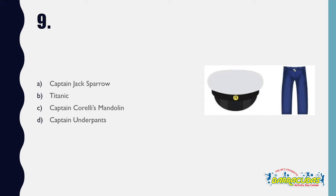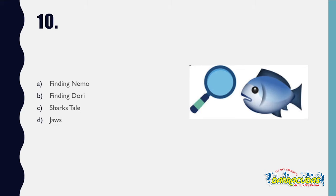On to number nine. Is this Captain Jack Sparrow, Titanic, Captain Corelli's Mandolin, or Captain Underpants? Think of what the images may represent, and it's pretty obvious after that, generally. Okay, number 10. Is this A, Finding Nemo, B, Finding Dory, C, Shark's Tale, or D, Jaws?